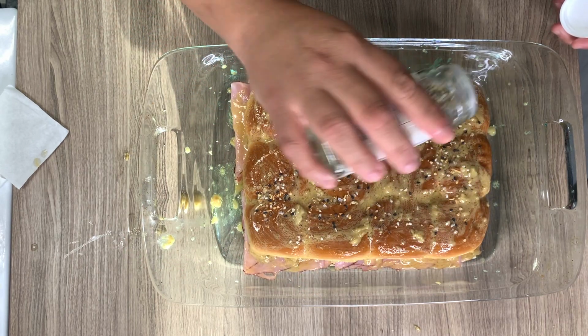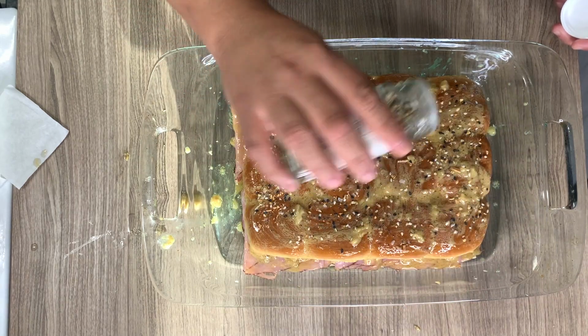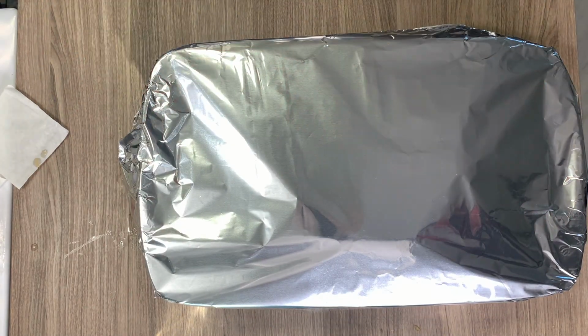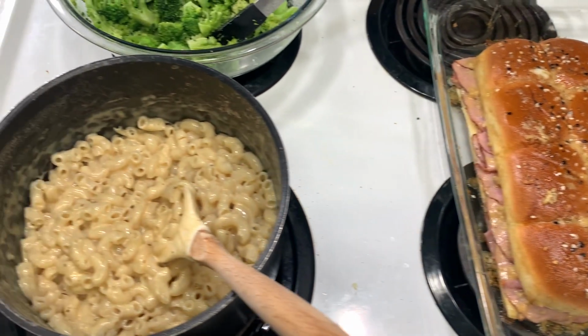And then because I didn't have poppy seeds, I do have some everything but the bagel seasoning, so I am sprinkling that all on top of there, covering it with some foil, and we're going to go ahead and bake that at 375 degrees for about 20 to 25 minutes. That's what it looks like after.